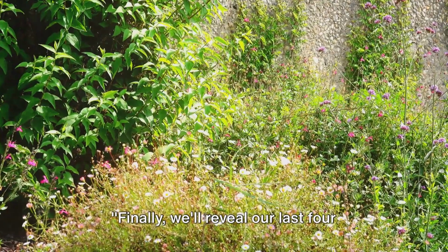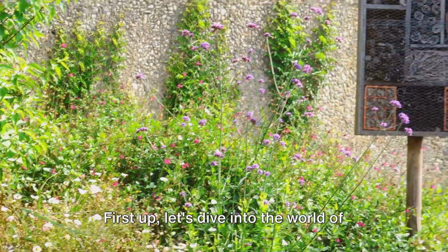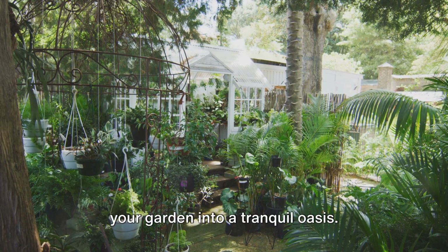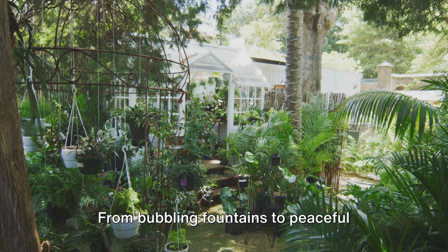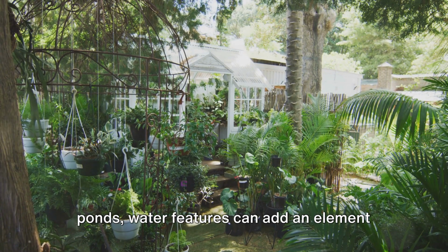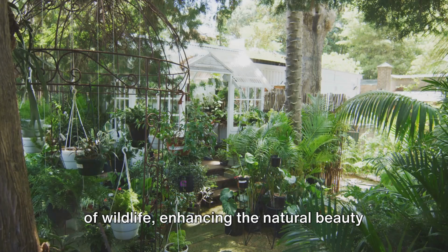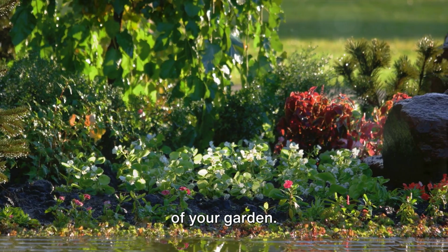Finally, we'll reveal our last 4 miracle tips. First up, let's dive into the world of water features. A well-placed water feature can transform your garden into a tranquil oasis. From bubbling fountains to peaceful ponds, water features can add an element of serenity and can also attract a variety of wildlife, enhancing the natural beauty of your garden.